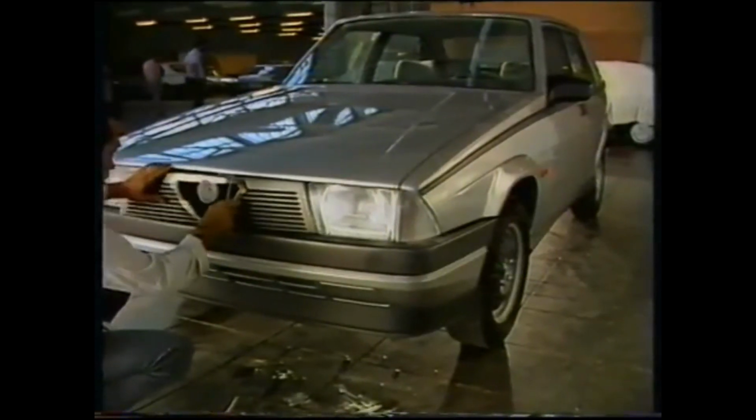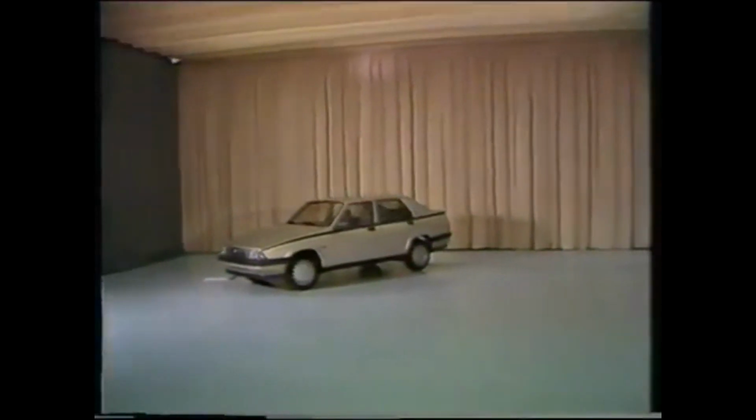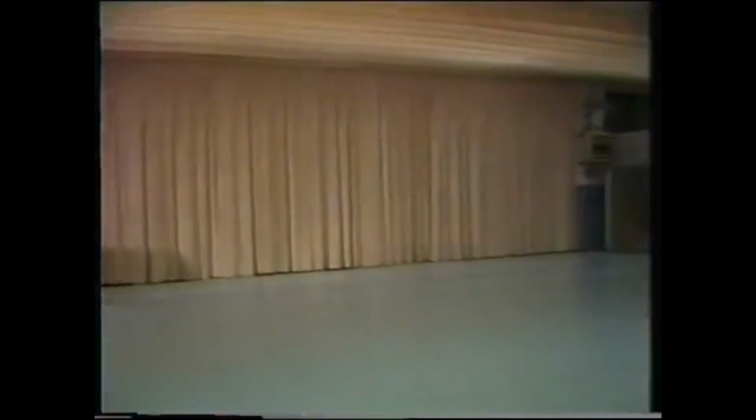A few days ago, this was no more than an idea. The styling exercise is examined by a committee of experts, each looking for possible flaws in the design. After thorough inspection, it is passed on for further development.